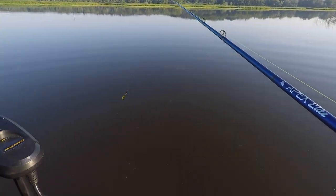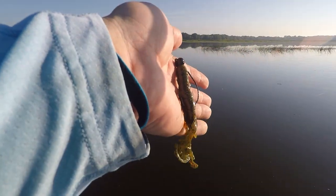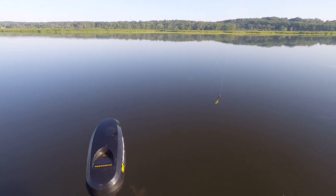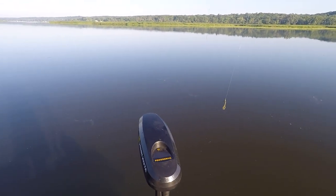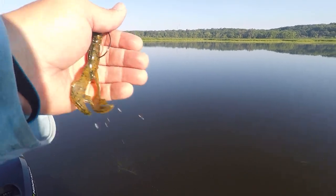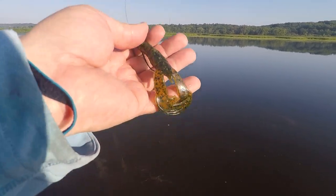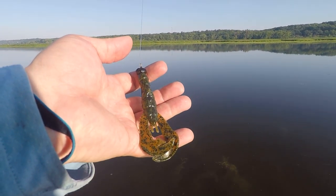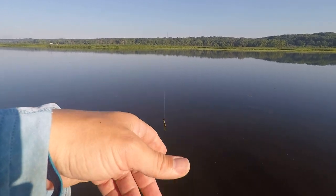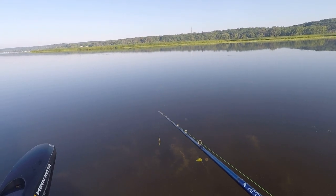Threw the spinner around, threw the plopper around. Gonna toss this craw around on a little football head jig. I've got some structure, some weeds and stuff like that. I did see some fish feeding over here, so hopefully that's a good indicator of active fish. This is the nice thing about this setup: with a Texas rig it's weedless, but I can swim it back. So I can do a little bit of both, covering the swimming and hopping and moving it really slow if I want to. So we will see what's all playing today.